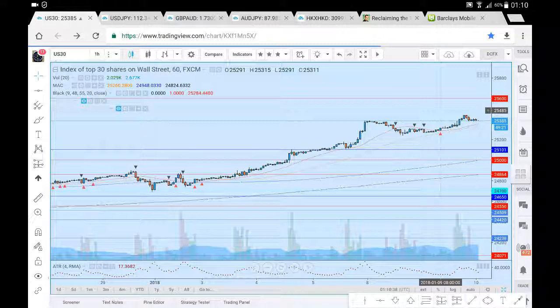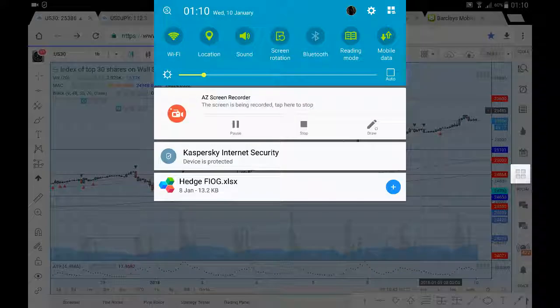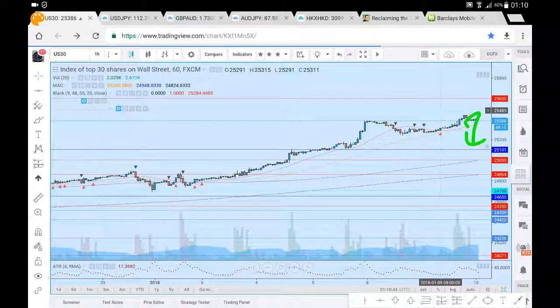And with that said, we've mentioned all levels to the upside as well as the downside. So if we did see some selling momentum come into this market again, we'll be looking to possibly find support around this 25,101 or the 25,000 mark, coupled with the 200 period moving average here. And with that said, that should pretty much wrap up the US 30 analysis.